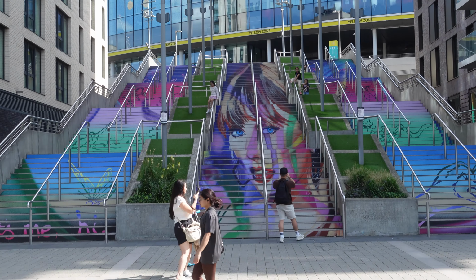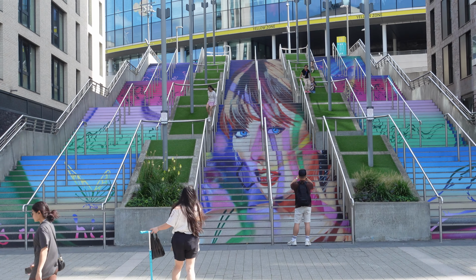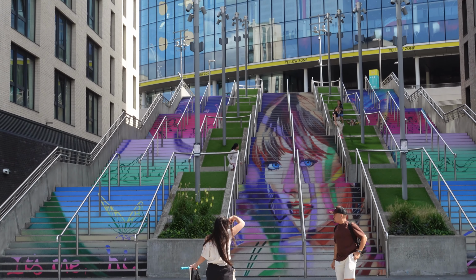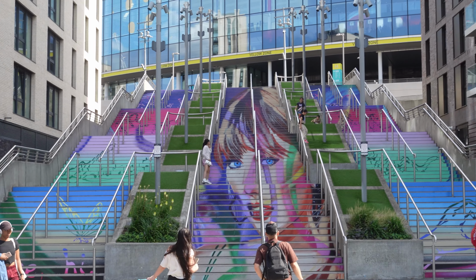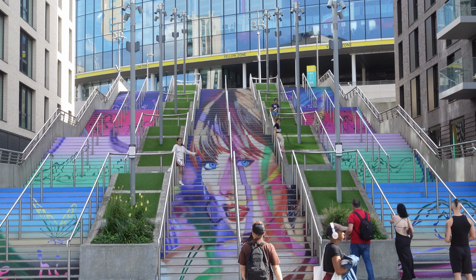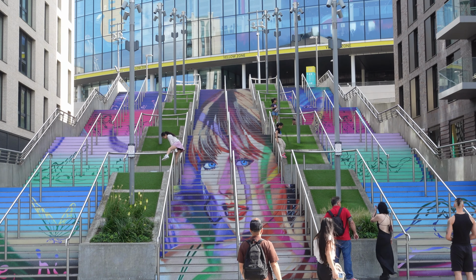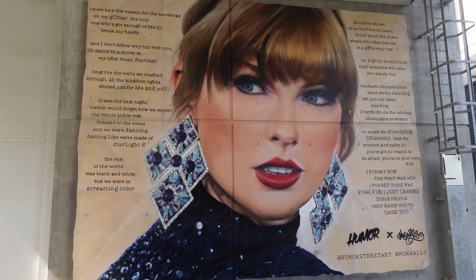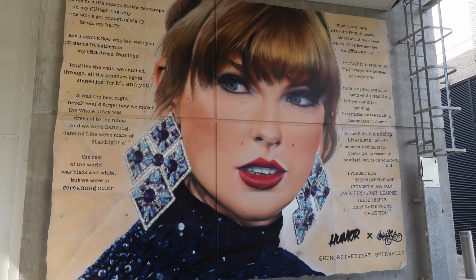So here on a set of steps going up to Wembley Stadium, right underneath the stadium itself, you've got Taylor Swift painted onto the steps here. And again, to get a really good photo of this, you've got to come down here when there aren't many people around. So once again, do check out the events. But not only have you got that, underneath these steps on the other side by the road, you've got this massive mural that's been put up as well.